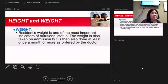Your weight is the most accurate indicator of your nutritional status. Everybody gets a weight on admission, and that's what they initially base all of their medications on. So we need to get this accurate weight. Make sure your person has gone to the restroom and emptied their bladder.